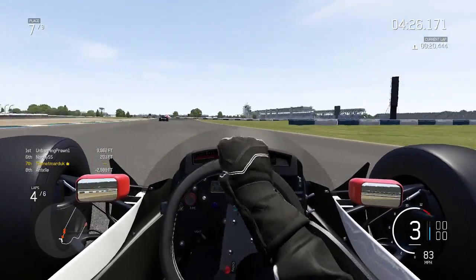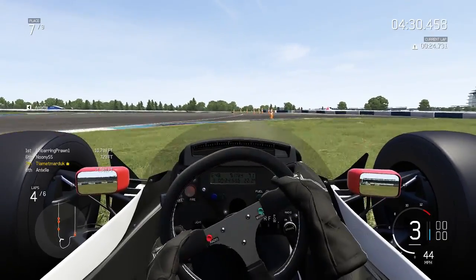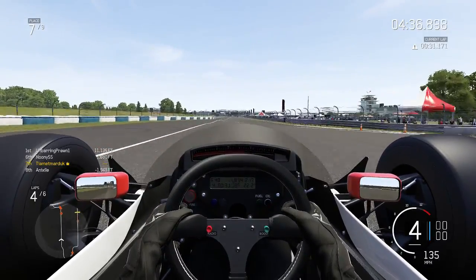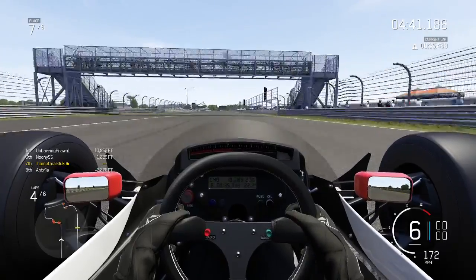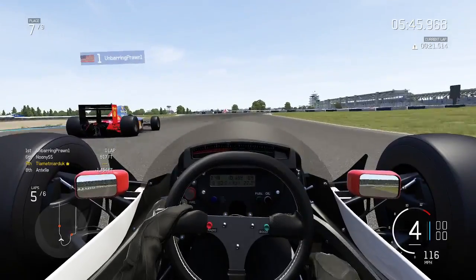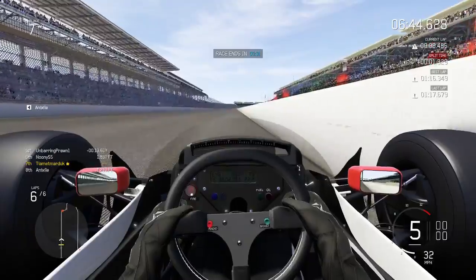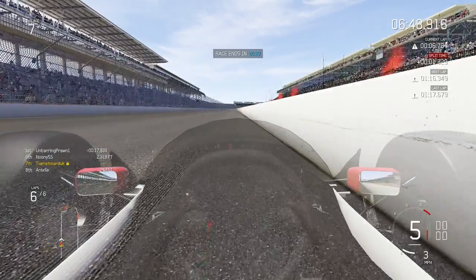It just slides. It just wants to slide at low speed. Turn in too much and the front end will just wash away with understeer. And then as soon as you put on the power, the back end will kick out like no tomorrow as well. Oh wow, I've just been lapped. What the hell? I've just been lapped in a 6-lap race. Moral of the story is, I'm terrible at Forza.